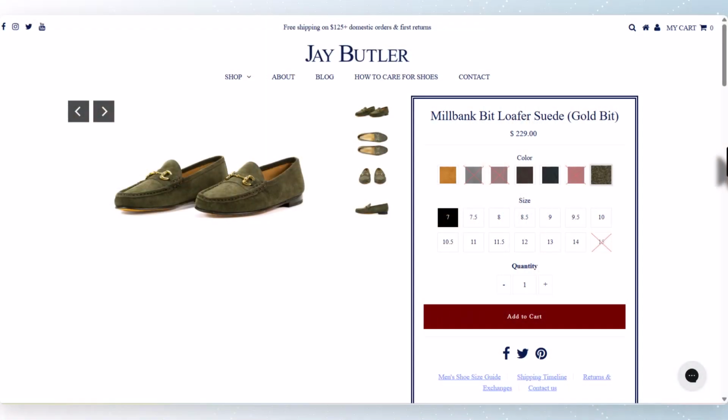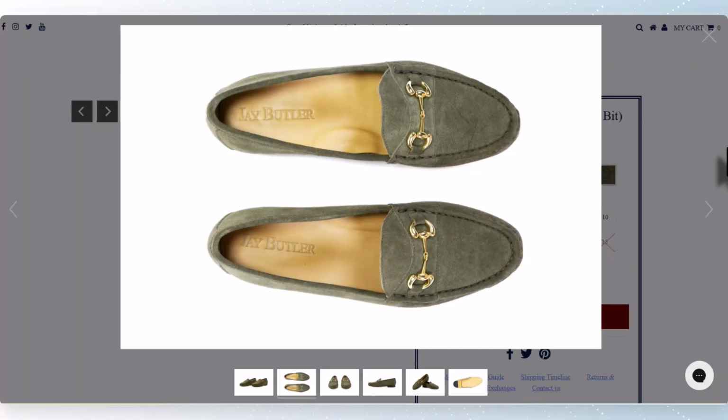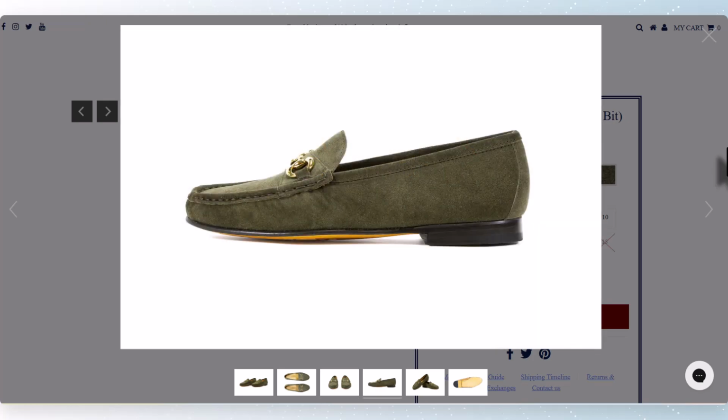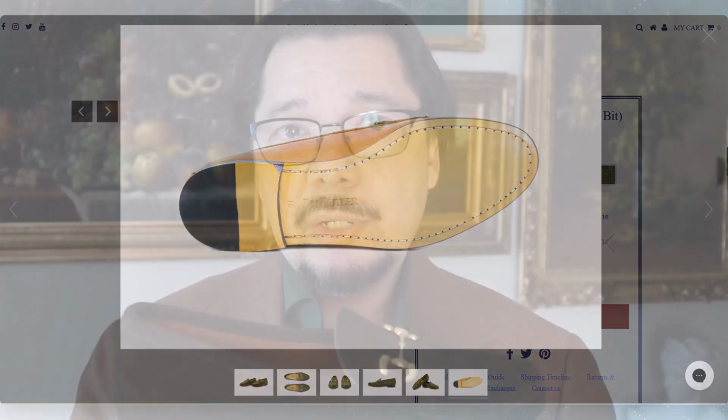I decided to get it in olive green because I have some olive green shirts and such, but I don't have any shoes, any footwear to kind of coordinate with that, except brown. So I tried it in the olive suede, got it with gold hardware because I think gold pairs better, gold metal pairs better than silver with green. Let me know if you agree in the comments. These are lined. They're done with a Blake stitch. They're not unlined, but they are fairly flexible.